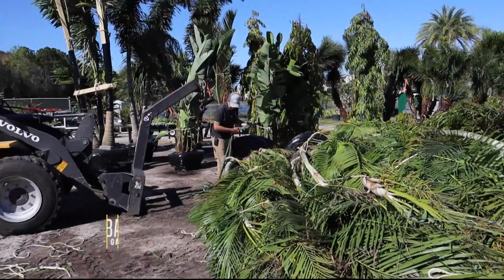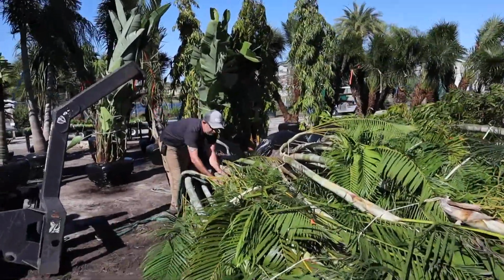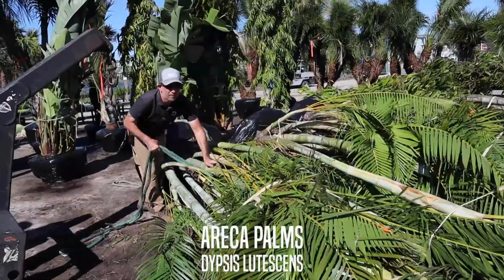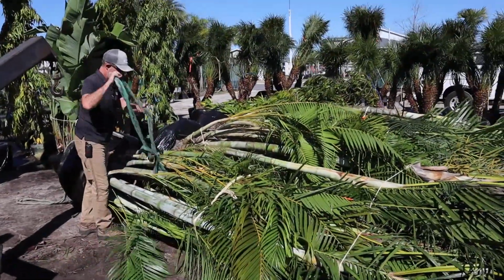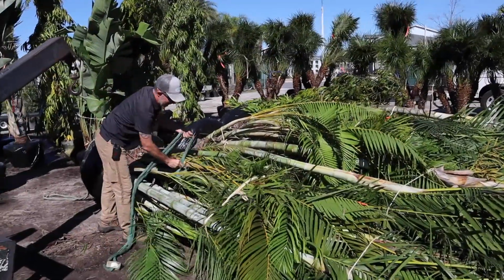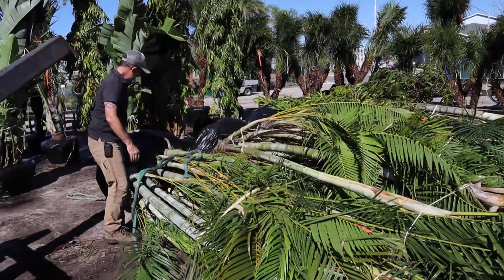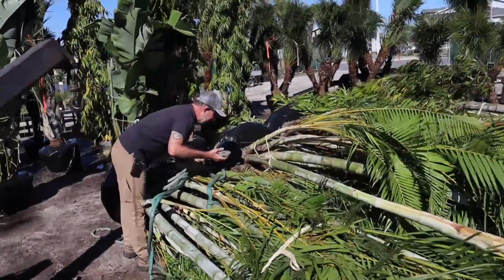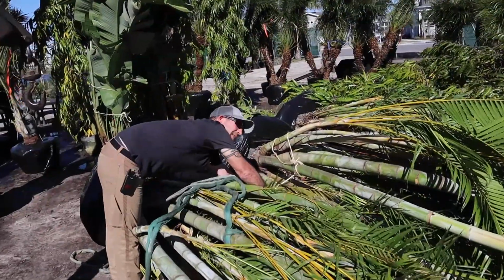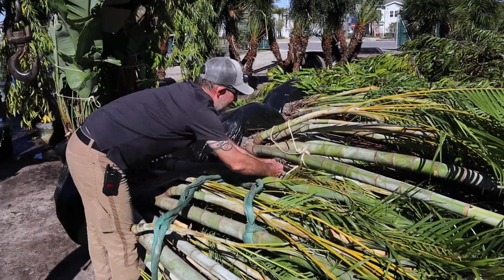All right, everybody, we just got some beautiful Areca palms in. They're absolutely gorgeous from Southwest Florida. We've never had Arecas in this large before. We usually get them in containers for people to use on their patio or lanai or as houseplants. So we're really excited to get these 17-foot field-grown beauties in.